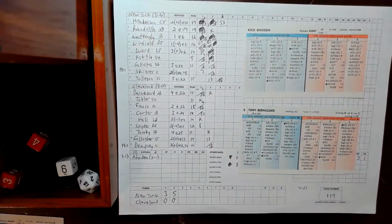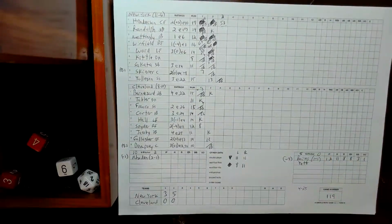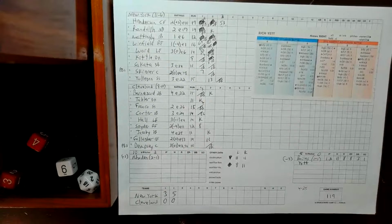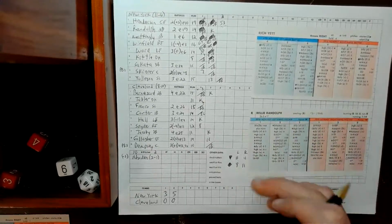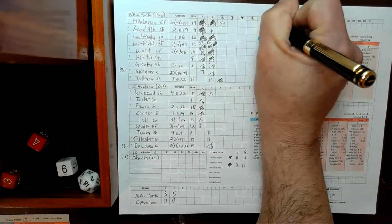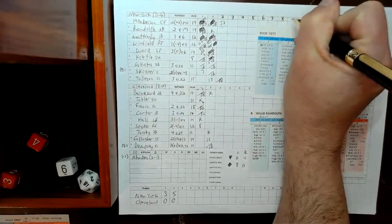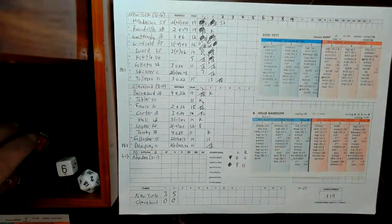So 2 innings are in the books, and it's all Yankees 8-0 here after 2. And Rich Yett, his job is to eat innings. He needs to eat some innings here. So I've got to adjust the score sheet 1 inning over, so don't get confused what inning it is. So we're starting the top of the 3rd, and it'll be Willie Randolph.